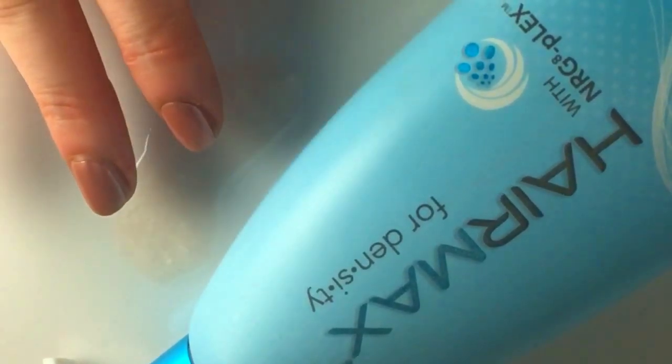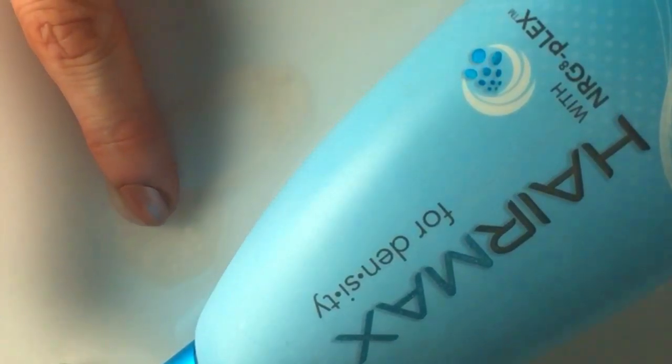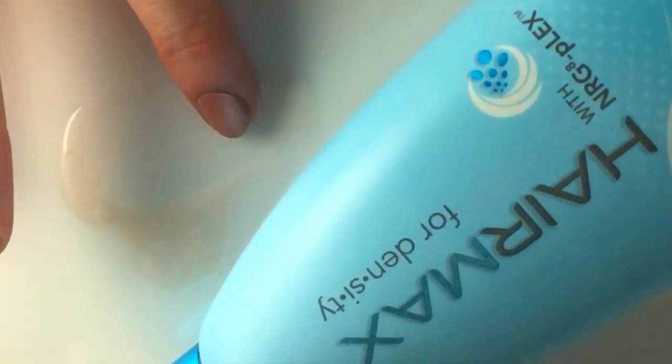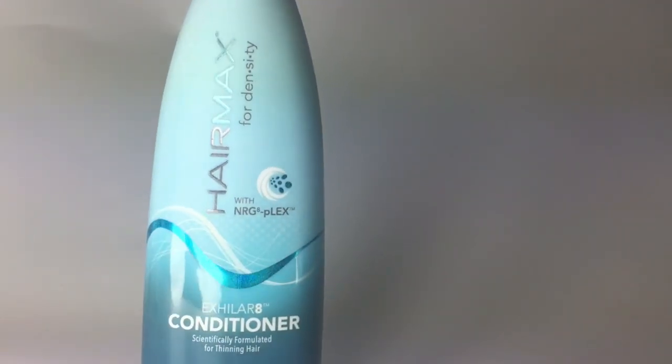Stimulate shampoo and exhilarate conditioner hydrate the hair and scalp. Clearing dandruff and DHT creates a healthy scalp for hair growth. Stimulate shampoo promotes scalp microcirculation. There's no medicinal scent or residue. Exhilarate conditioner hydrates my hair and protects against excess breakage.